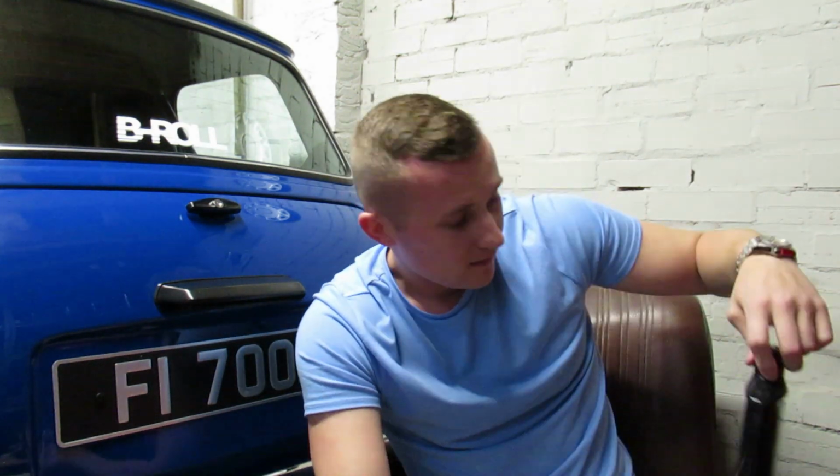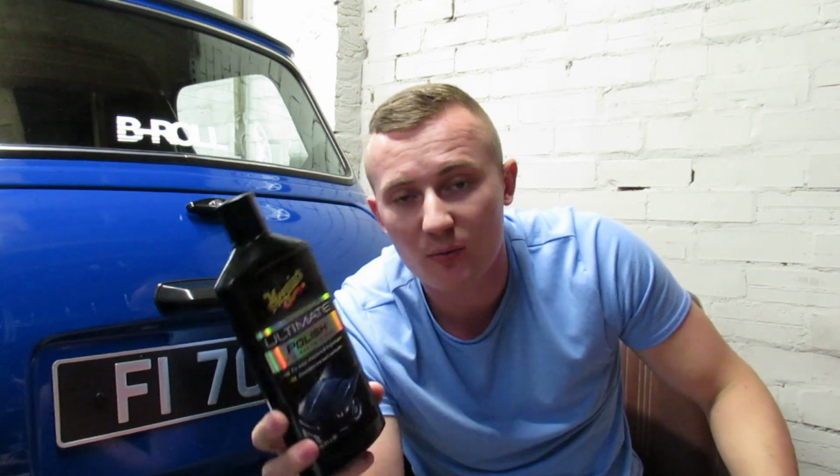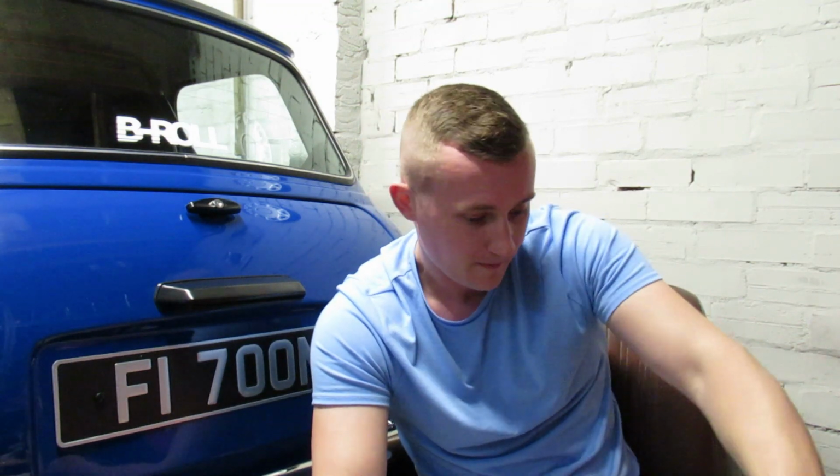Another good one, Meguiar's Ultimate Polish. If you don't want to go to the level of compounding your car and then polishing it to really get rid of all the swirls and scratches, you can just give it a little bit of a polish with that stuff. That tends to make it nice and shiny, gives you good gloss as well.